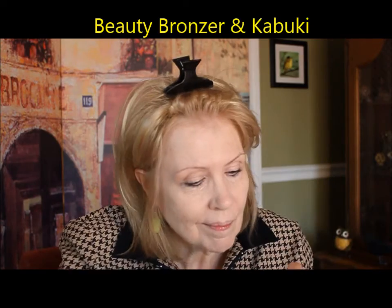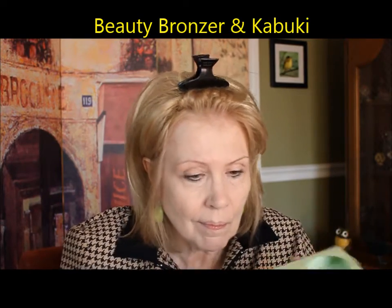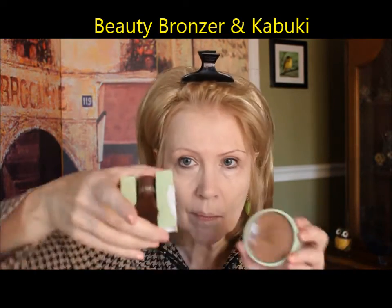Now this is the bronzer, the Beauty Bronzer. It comes with a free little Kabuki brush. It's just very, very handy, and it's a very soft and a very useful brush. I really liked it. Now the bronzer is, I would say, a brownish, tawny sort of look. I like it and I don't like it. It's got a little bit of a luster to it, so I like matte better.